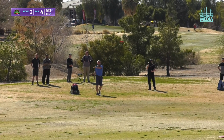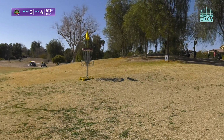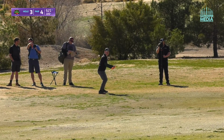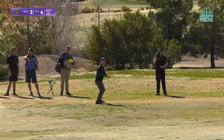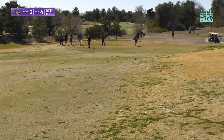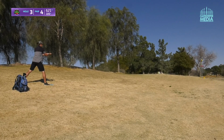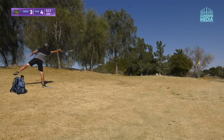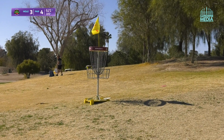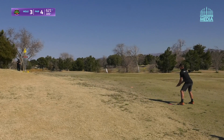Sexton going standstill. Yeah, that's all you need on this layup. Just pop it into the hill and let it stop. There you go. Caleb also going with the standstill. Looked a little low. Oh, he left himself some work there. Smart play. Just getting it putted up. KJ USA can drop eagle.